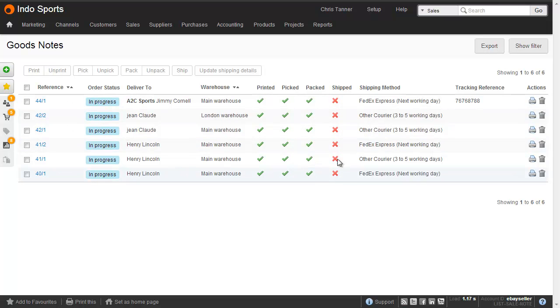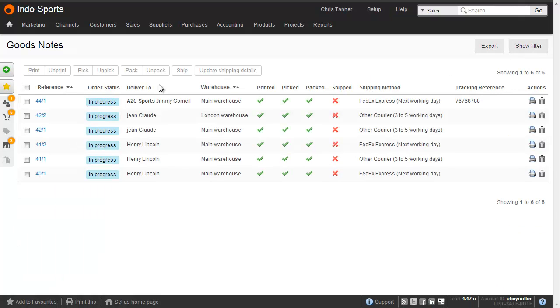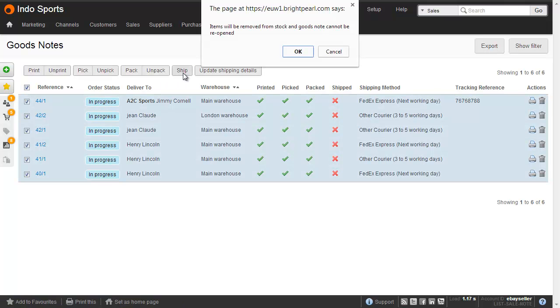Then at the end of the day, what you'll do is show the goods out notes that have been packed but not yet shipped, and filter the report, which takes you to the screen we can see here. You'd select them all, and then hit ship to close them off at the end of the day.